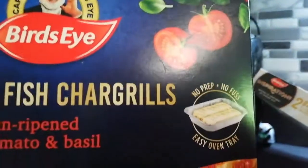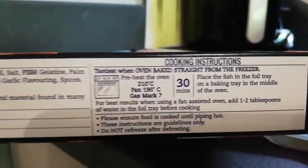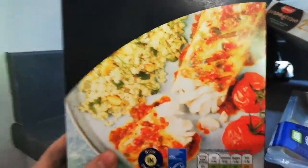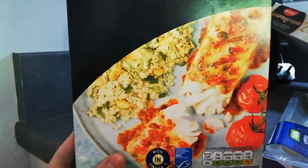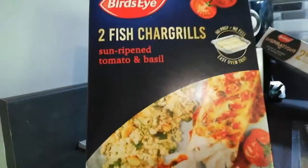And it says no prep, no fuss, easy oven tray. This does take half an hour, so it takes a wee bit longer, but it's still a good emergency thing to have in the freezer if I realise I've not got anything left for dinner. So yeah, I thought it'd be quite nice to try them.